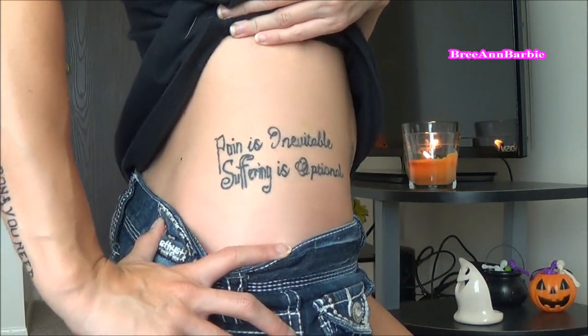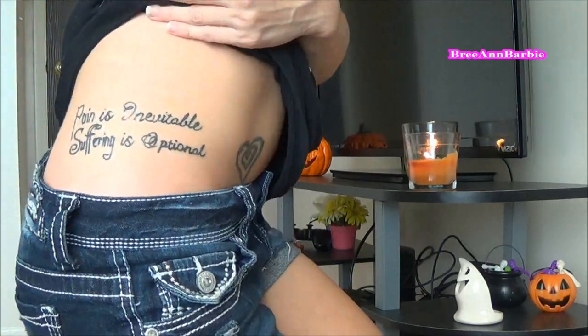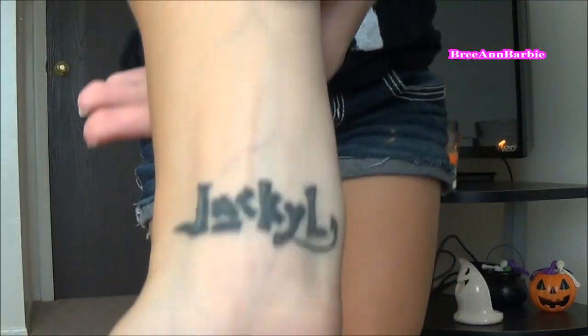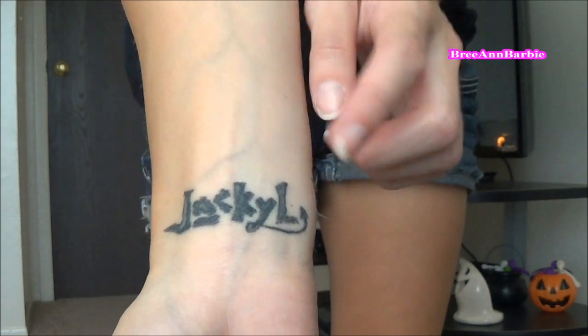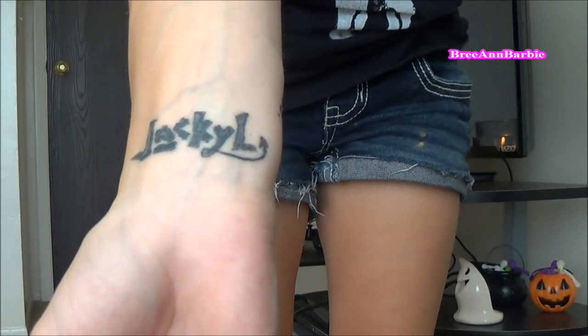When I went and got that done, when he finished, I didn't even know he finished, so that one was not painful at all. Let's see, which one am I on? 5th. So, my 5th tattoo is the one on my wrist, and it is my dog's name. It says Jack right there. It does need to be touched up quite a bit, but yeah, that is that tattoo.